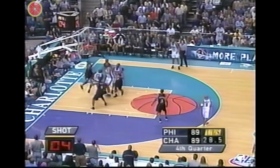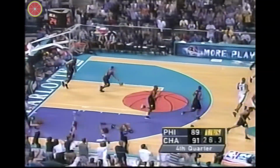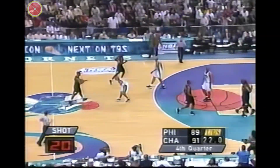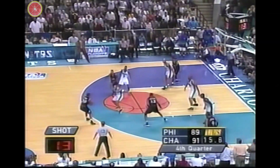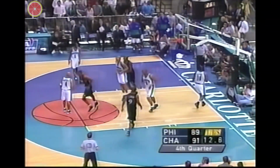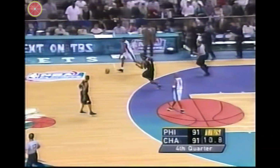Mason working his way in. Tipped in by Eldon Campbell, and Charlotte leads by 2. Campbell's man left in order to double team, and by Mason coming back to his strong left hand, that opened it up beautifully for Campbell to come down the lane. Sixers scoreless in the last 3.5 minutes, and that ends as Snow hits the basket to tie it up, and a timeout will be called by the Hornets.